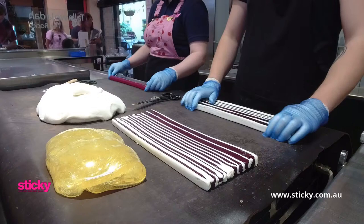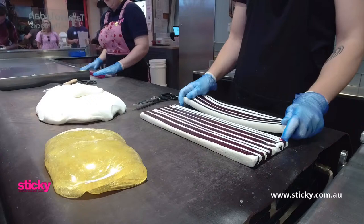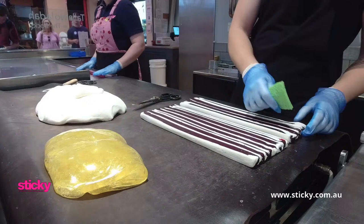What's each of your worst burns? These guys haven't burned themselves very badly. I feel like that one's probably my worst one. The candy maker's tattoo on the inner arm. Yeah. Probably the worst one. I did get a very bad burn on my hand at one stage.